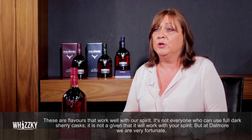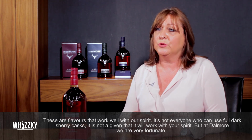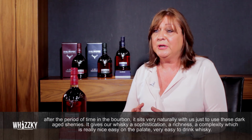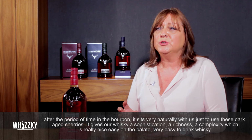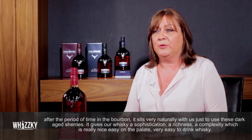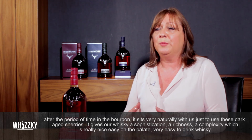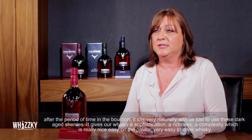It's not everyone who can use full dark sherry casks. It's not a given that it always works with your spirit. But at Dalmore we're very fortunate. After the period of time in the bourbon, it sits very naturally with us to use these dark aged sherries. It gives our whisky a sophistication, a richness, a complexity, which is really nice, easy on the palate, very easy to drink whiskies.